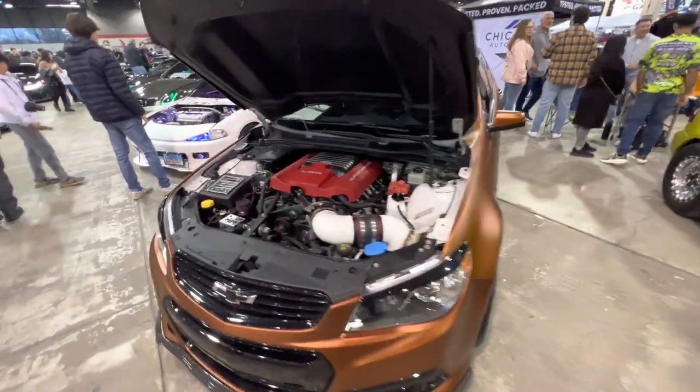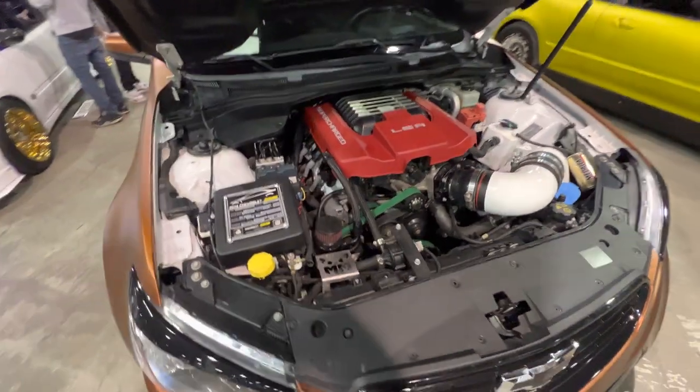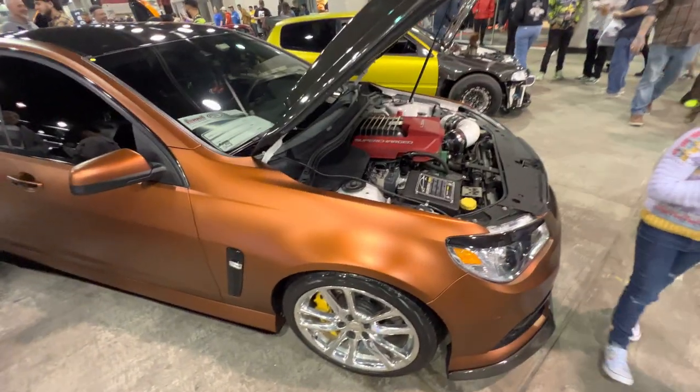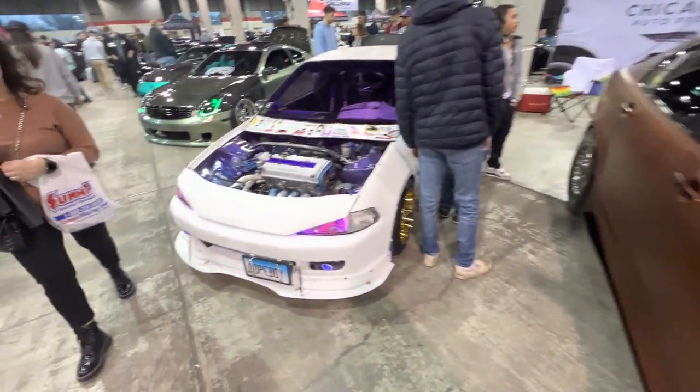G8, another sexy car. I know this thing is about to put in work this season. There's like a Holden award. I think this is going to win like the Holden G8 Pontiac award. This Honda.